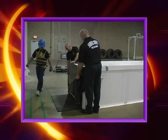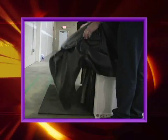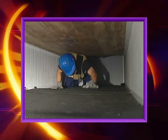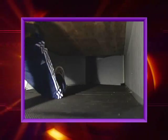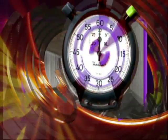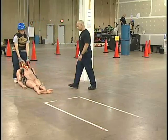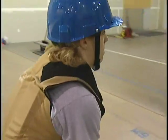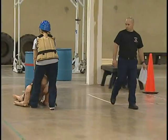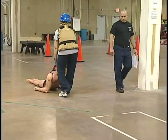Event 6. You move on to the next event, which is a search event, which we also can test to see if you have any problems going into a close, confined environment or a very dark environment. So that gives us a little bit of a test to see if you can handle that type of situation. There are some obstacles in there that you have to overcome. Event 7. Once you exit that maze, the search event, you walk around to where the mannequin is, simulating that you may have found someone in the structure that you have to rescue. So you have to drag the mannequin around a device and back to where you found the mannequin.